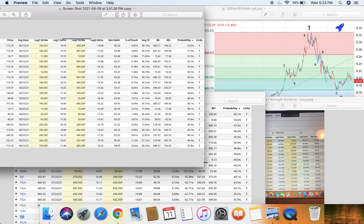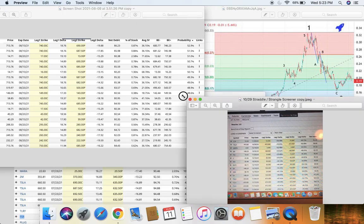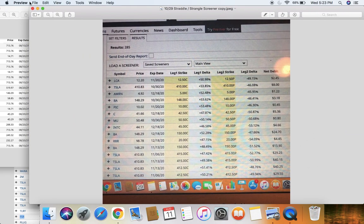We use these screeners like the bar chart, straddle, and strangle screener to find stocks that are actually going to move, okay? Trading isn't just about deciding if a stock's gonna go up or down. If that were the case, we'd all be billionaires, because a coin flip gives you a 50% chance that a stock's gonna go up or down. You have to time that stock. You have to figure out when will this stock move.